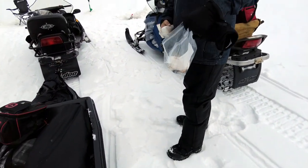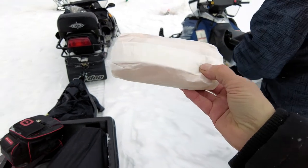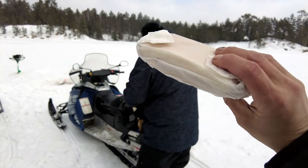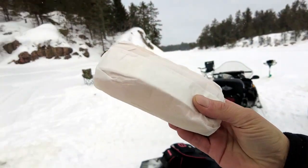Probably one of the best parts about being outdoors is the snacks. Mike's mum packed snacks. These are the best. Thank you. This is going to be delicious.